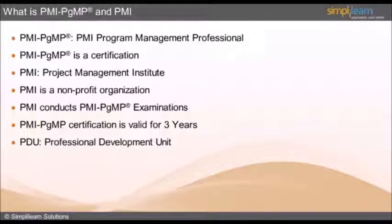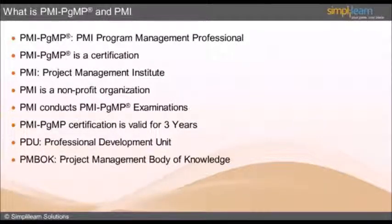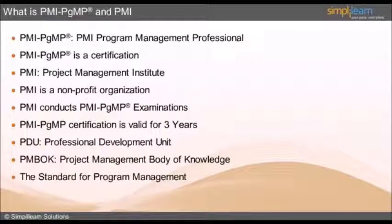That is, PMBOK, and the standard for program management. PMBOK stands for Project Management Body of Knowledge. It is a book that PMI releases roughly once every 4 years. PMBOK acts as a textbook for the PMP exam, and it is an important reference for the PgMP exam. PMBOK can also be considered as a framework and set of guidelines for project management profession. The standard for program management is the equivalent of the PMBOK for program management, and it is an important reference for the PgMP exam. This provides a framework and set of guidelines for program management profession.